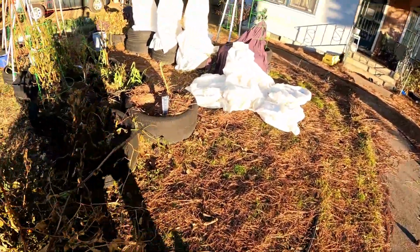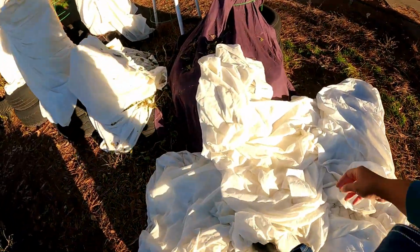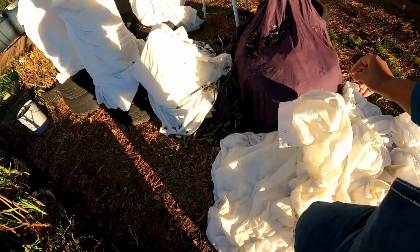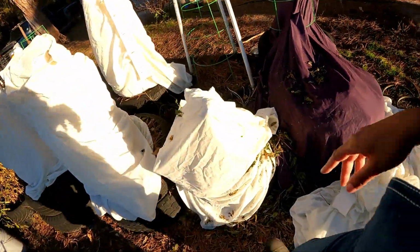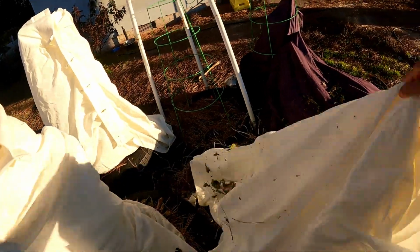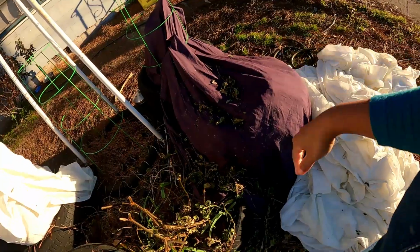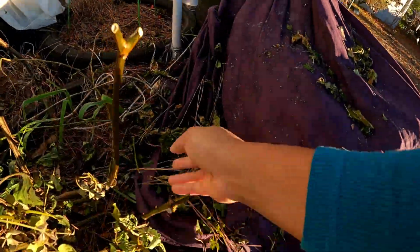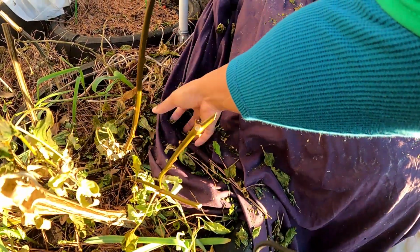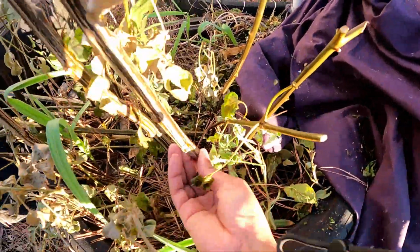All right, let's get over here to this other little section. I'm not looking forward to folding up all these cloths. I know at least for the next 10 days we're not getting freezing. Hopefully we don't get no more, period. But I can't control the weather. So, and all of these leaves and stuff like this, you just push that right over in there. That's great plant matter.